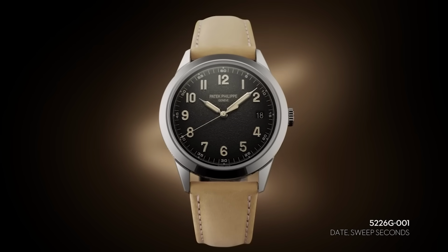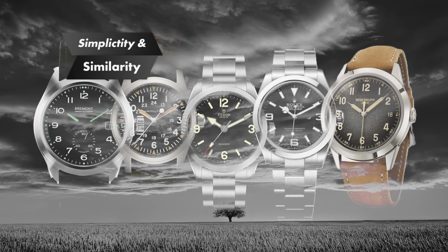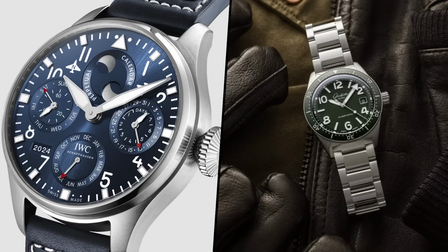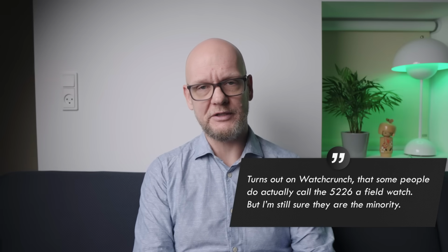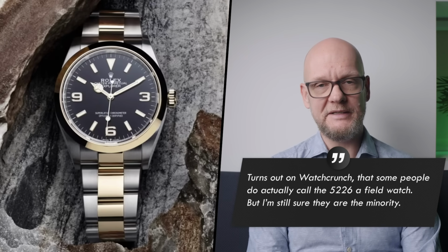And the Explorer barely is either. But why? All tool watches eventually lose their connection to their tool origins. Like I said, a yellow gold Submariner, a perpetual calendar Big Pilot. People will buy a Glasshütte CQ for close to $12,000 and will still call it a tool watch. But nobody would call the Patek 5226 a tool watch or a field watch. A lot of people would question to which extent the base Explorer is still a true field style tool watch.